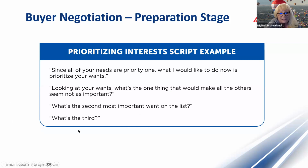So since all of your needs are priority one, what I would like to do now is help you prioritize your wants. Wants are different than needs, right? I need to be in this school district, or it used to be years ago that the fire department said you had to live in the city where you worked. I don't know if that's still the same, but that would be a need, right? If I work for the city of Phoenix, I've got to live in the city of Phoenix. Okay. So helping them prioritize that.